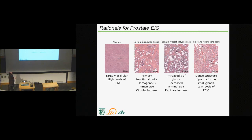There's another feature in tissue called benign prostatic hyperplasia, which represents basically as men age, they have this growth of epithelial cells. And so you get this larger increase in the number of glands. The luminal sizes typically increase, and you have these papillary structures associated with each of the lumens. And then the final thing is cancer. And here, it's a little tough to see, but all the section here is all these very small glands, epithelial cells that are making these up. And so you can imagine that this is a lot of fluid with not as many cells. There's a large number of epithelial cells here, and this number of epithelial cells is increasing as we go up.